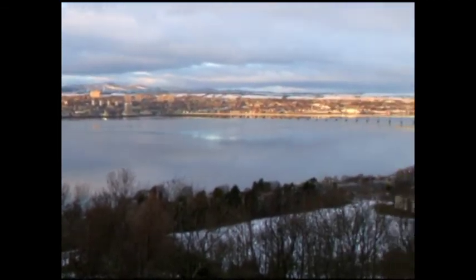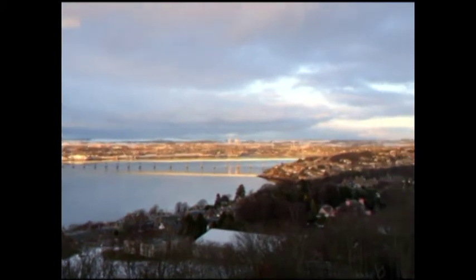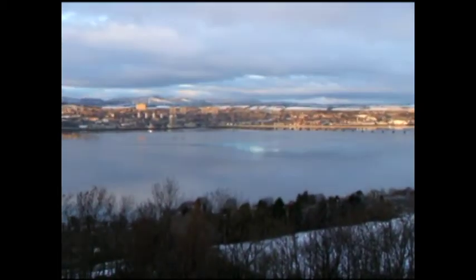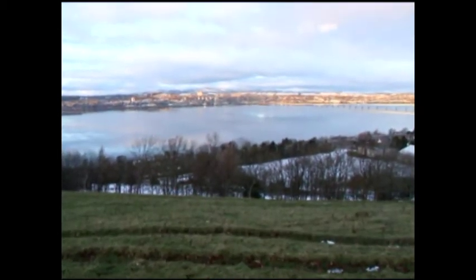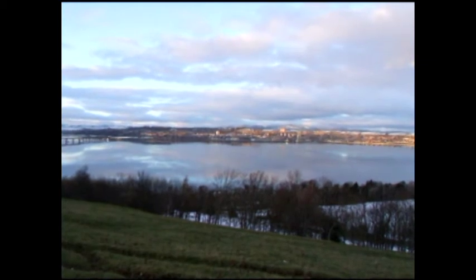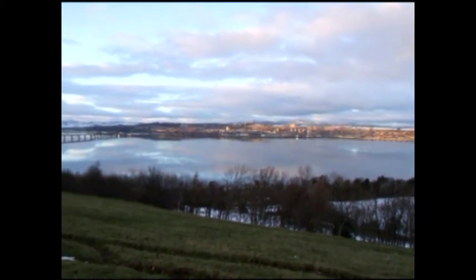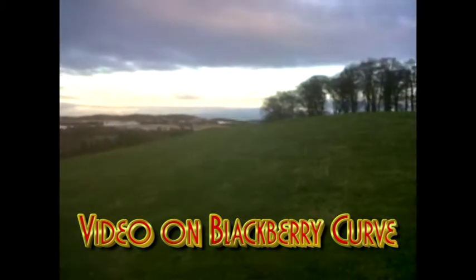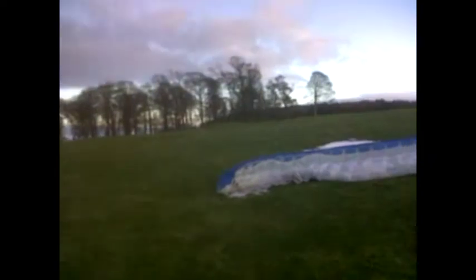Last of the sun hitting the road bridge. Lovely. The sound carrying all the way across. Very clear. And the reflection in the water, you see the clouds moving along. So a good breeze at altitude. Okay, that should be continuing recording now. Never really used this before. Right, at the top, still mirror calm down on the water.